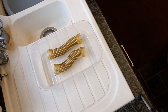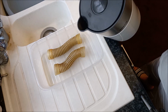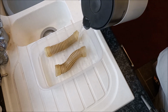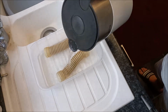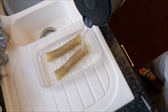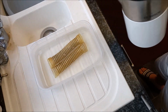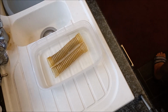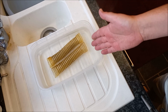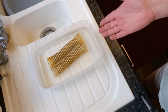Now grab your kettle, being very careful obviously, and put the boiling water into the bowl. Now watch what happens to these hoses. Ta-da! The heat of the boiling water straightens them. So now all you have to do is leave them in this boiling water until the water cools down, giving them a chance to straighten as much as they possibly can.